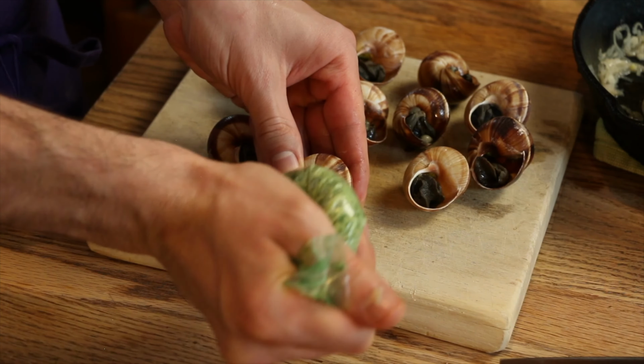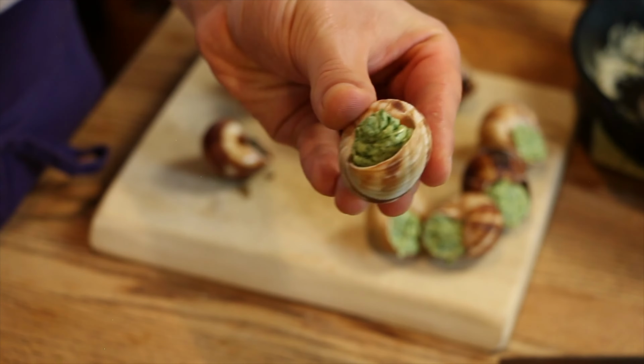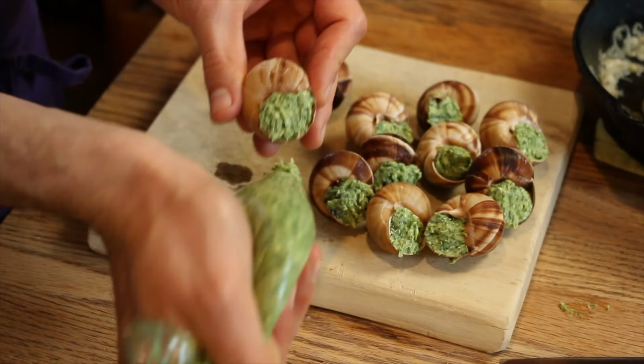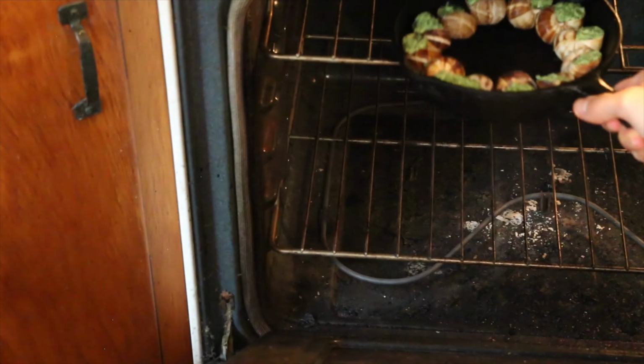Now we're just gonna hit them with a cute little dollop of our butter. In theory, I wanted to make it pretty, but the butter is going to melt. Simply preheat the oven to the broil. Broil until the butter is sizzling.